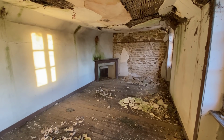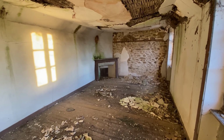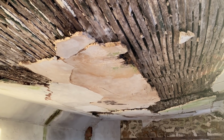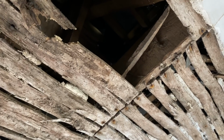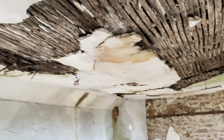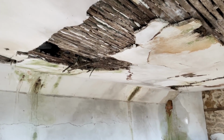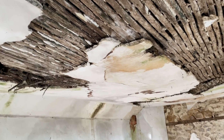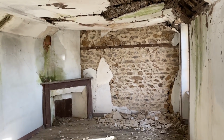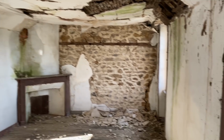So this is the upstairs room. You can see the ceiling is completely destroyed. So that'll have to be all taken out. It's got a beautiful high ceiling with lovely old oak beams up there. You can't really see it because the old ceiling's in the way. But when I restore this, I'm going to take this ceiling completely out and have it all open so you can see all the beautiful exposed beams, the A-frames that hold up the roof. I think they'll look beautiful, just exposed, and it'll give it a much more airy feel.